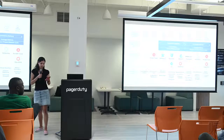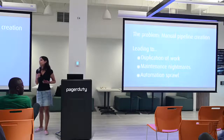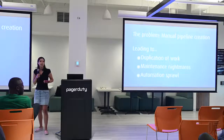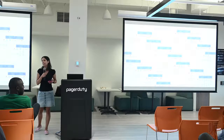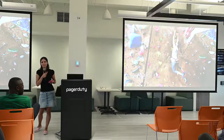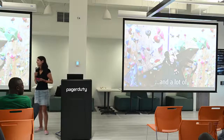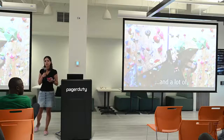However, if you were to do the same thing in a larger organization, imagine you're creating a bunch of manual pipelines in a large organization with thousands of applications, thousands of developers across multiple continents. And all of a sudden, you've got duplication of work, you've got maintenance nightmares, you've got automation sprawl. And so all of a sudden, you're faced with this, where you've got a bunch of little tiny DevOps kingdoms, which makes every day feel a little bit like a struggle, like you're ice skating uphill or climbing up a mountain. And now, if we think back to our DevOps promise of delivering code fast and safely, what was happening was we weren't meeting that promise, we were failing at that promise. And so it led to this.